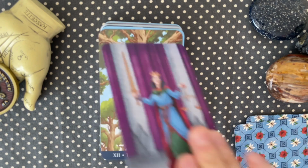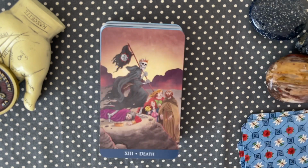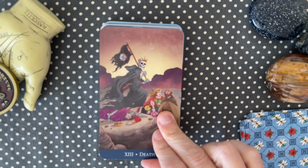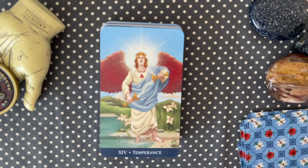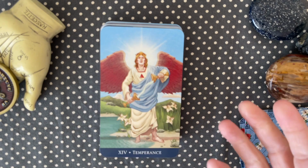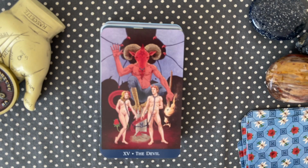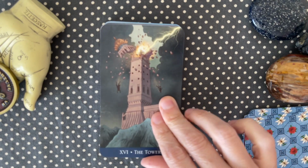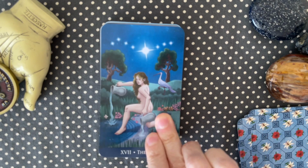Yeah, very beginner friendly. You could read with this deck, and it's coupled with what looks like a very informative book. So everything that's in the RWS, you could get from this deck as well. And let me know in the comments if you work with this deck.